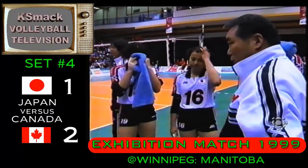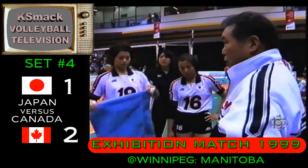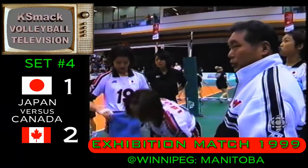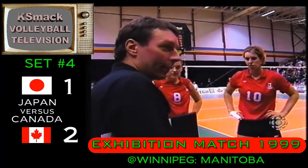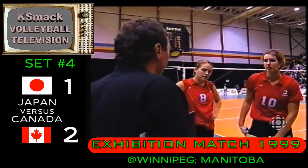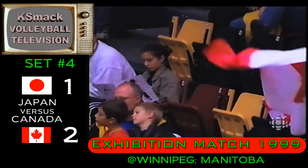Canada leads 2 sets to 1 in the best-of-5 match. Well, very interesting because when Doug Reimer served Cartmel in, Japan went right after her on that substitution, and she made a great pass. That really takes a lot of nerve. One pass, side out.